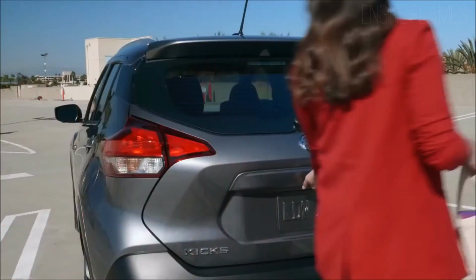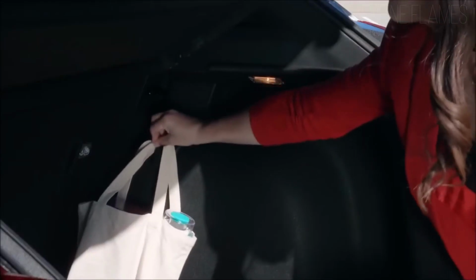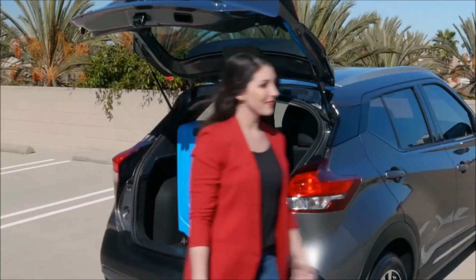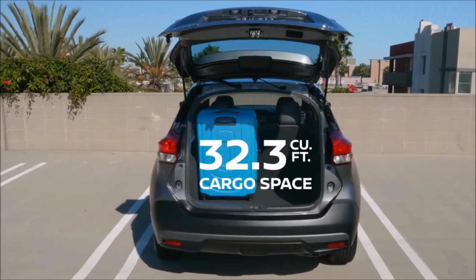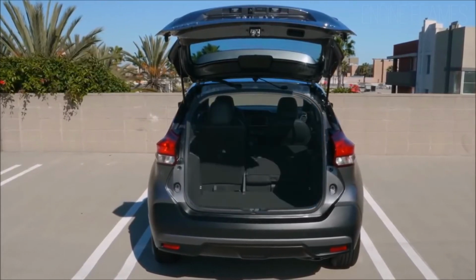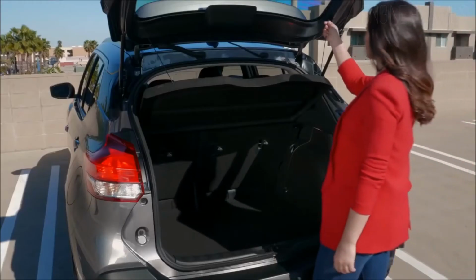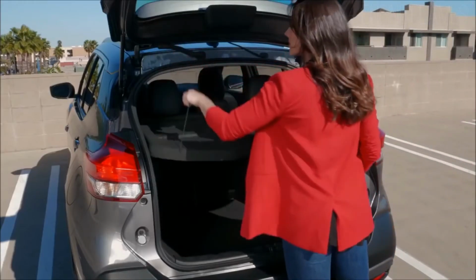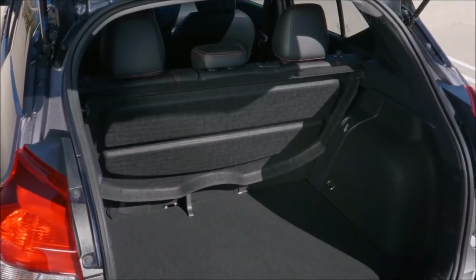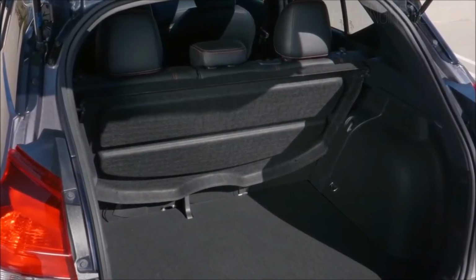Need to bring a lot of stuff? Open the rear hatch, and the 6-foot opening ensures you won't hit your head. There are even grocery bag hooks. With the seats up, you can fit all of this luggage. And with all the seats down, you can even bring a bike without having to remove a tire. Something especially cool, the rear cargo cover has its very own storage spot right behind the rear seat. No more taking it out and losing it somewhere along the way.